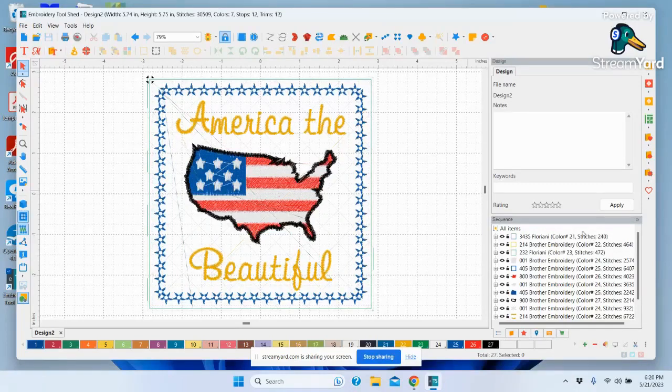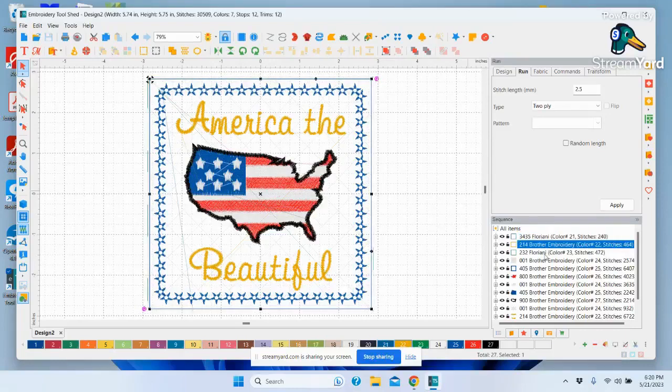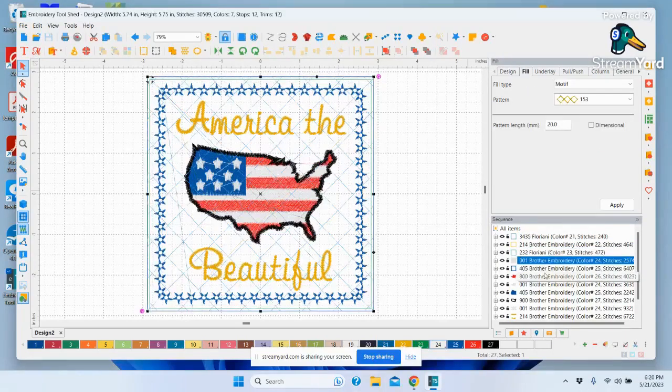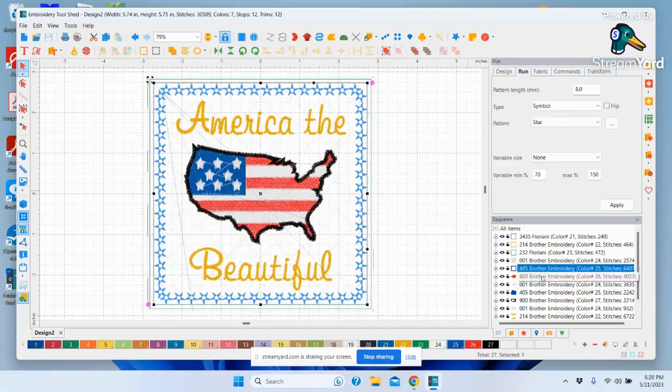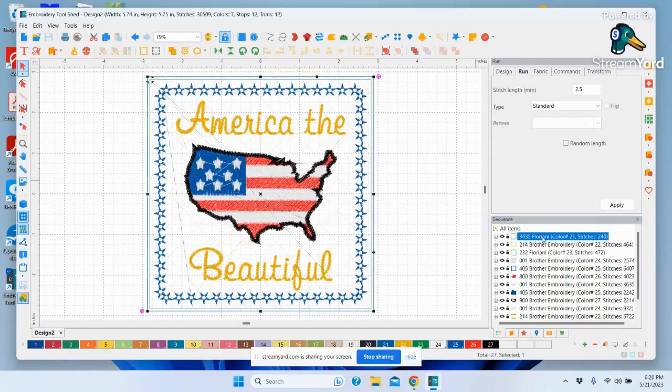So now I can see if I go over here in my sequence view now, see how I can just click on the items that I want or don't want. So see, I can get to each individual item now. Okay. So there's a few things I don't want. I need to start out with a placement line for my batting, which actually is the first step in this, because that's what I did when we made the little mini quilt. We made a placement line for our batting.